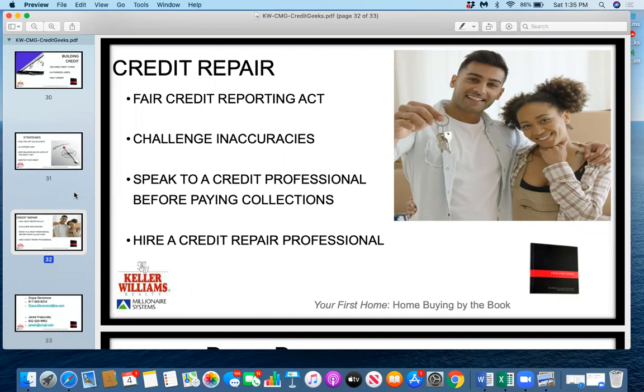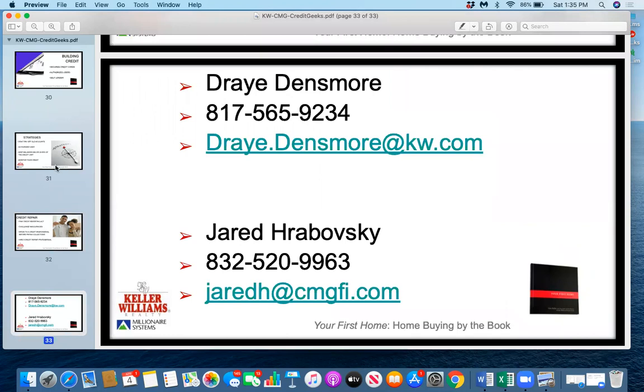So that's basically how you buy a house, how you get a loan, and how you can get your credit to the best position to be able to afford the house that you want and get the best interest rate possible. And Trey, you want to close us up?